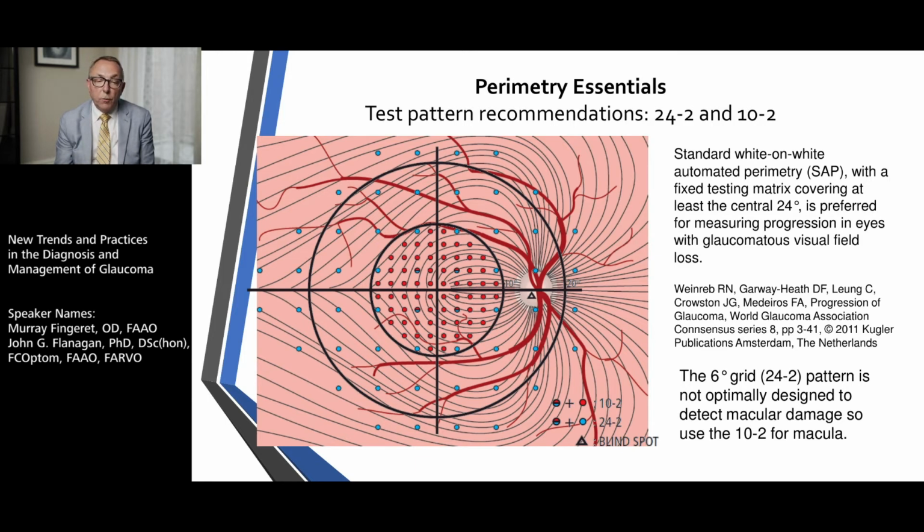So when we measure the 24-2, we really are not looking very closely or very carefully at the macular region. Growing evidence has suggested that some of the defects we see in the nerve fiber layer that we're not seeing as defects in our 24-2 with our 6-degree grid can be found if we measure with a 10-2 and really look at that macular area in greater detail.